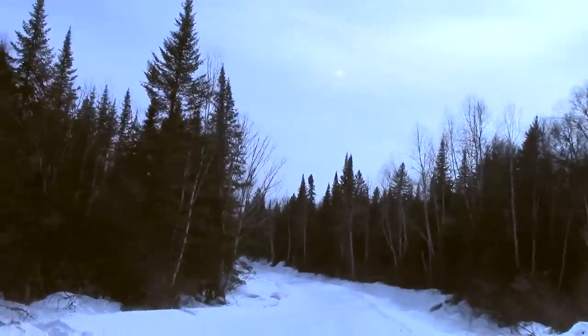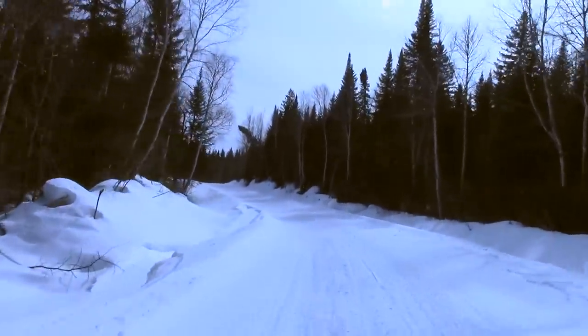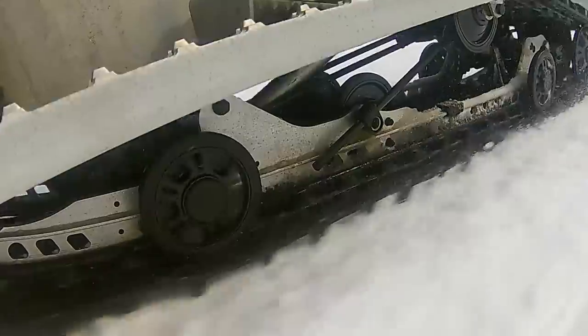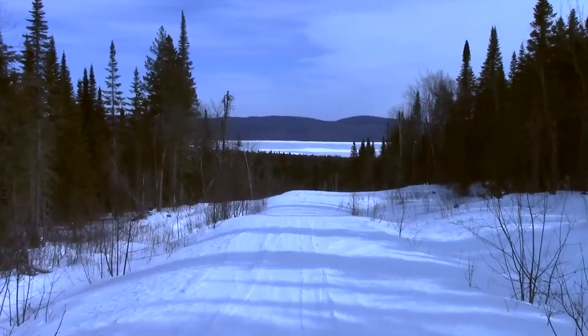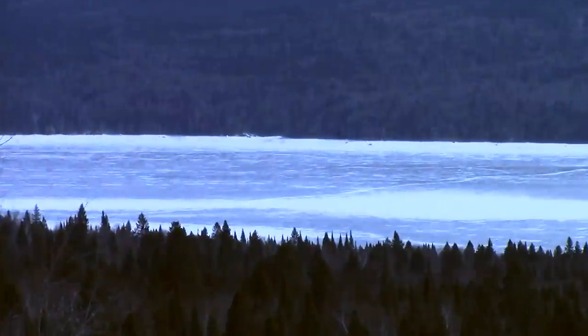I also made a couple of outings on my sled. This gave me the opportunity to see things that I can't see in the summer when I take walks.